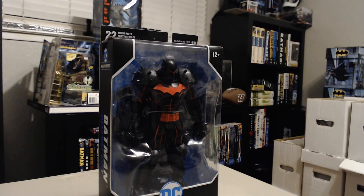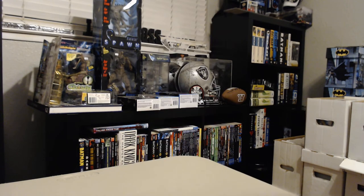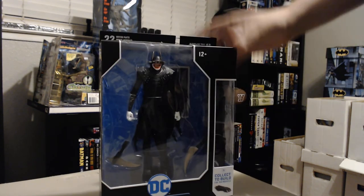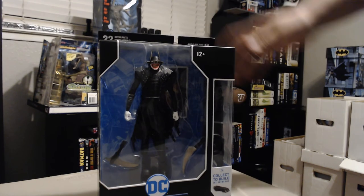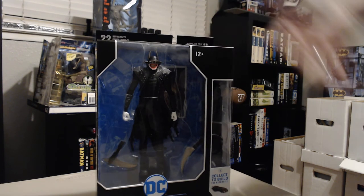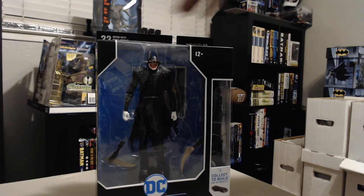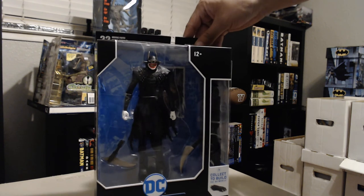Let's see. This one I couldn't find for the longest time. I thought I'd never really have a chance at it. And then, I don't remember, I ended up ordering this one from GameStop, I think, actually. And then I go to my LCS like two days later, and I see him there. And I'm like, God damn it. But anyways, it's alright. I got a sale at the GameStop one.